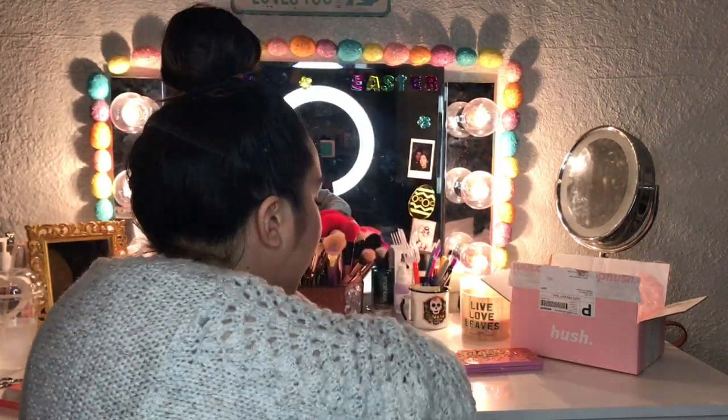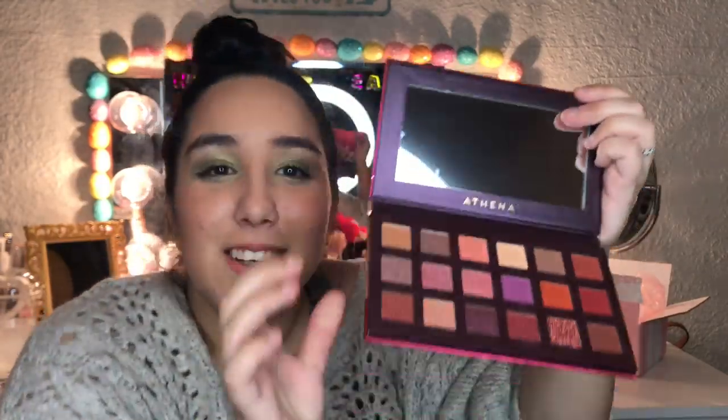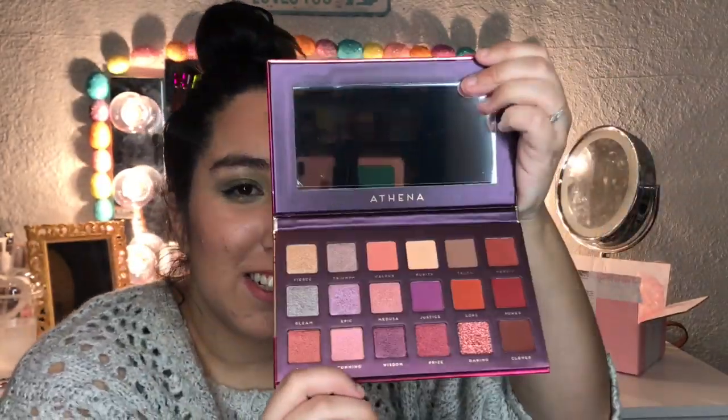Okay, so this is the Athena palette. Tell me right away, you guys are going to know for sure. And it does have protective film. Ta-da! This is what it is. Can you guys tell who that is? It's a copy of the Huda Beauty palette. The rose gold. Is that the one?